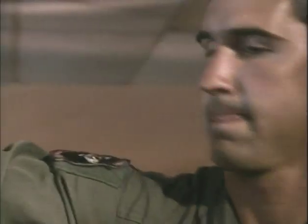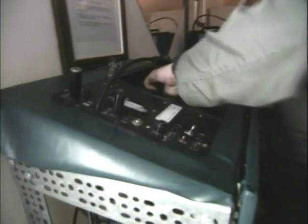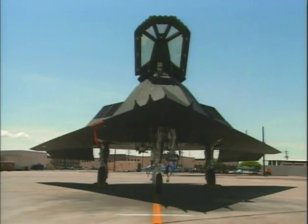Matt McKeon is a captain in the United States Air Force. He flies the F-117 Nighthawk, better known as the stealth fighter. Only 59 Nighthawks were made. They cost $42.6 million apiece, and they have changed the rules of air warfare.